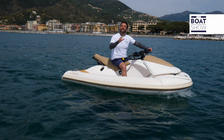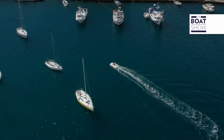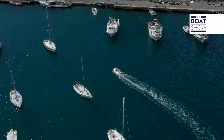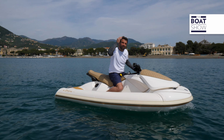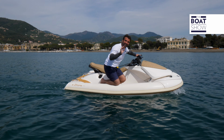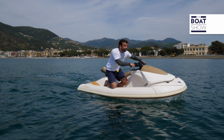It has the authority to enter any port or marina without being subject to the limitations imposed on ordinary jet skis. Last, probably the most important aspect, thanks to its buoyancy reserve, it is really safe because it's very stable. In the end, the JST-30 by Stingray is not just a jet ski, it's a real sport tender.